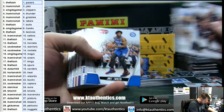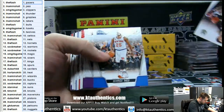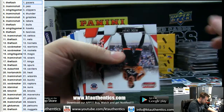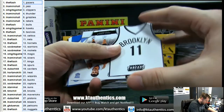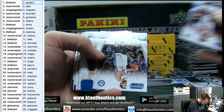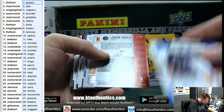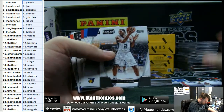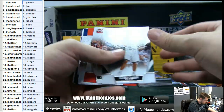This is Threads. Let's see what we can get out of here. Out of 199, Dennis Schroeder, red for the Hawks. Not autoed. Brook Lopez, Brooklyn Nets. Jamal Murray, rookie. Patel leather. Carmelo.